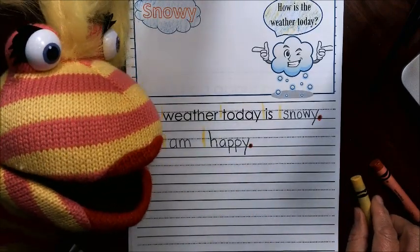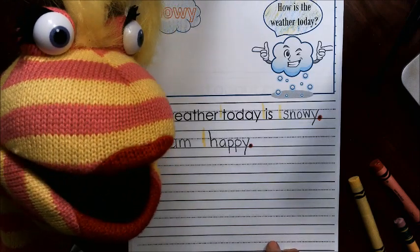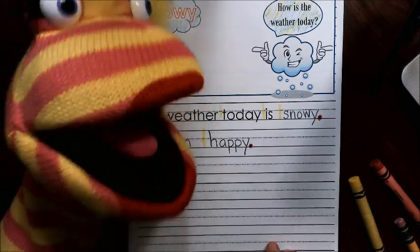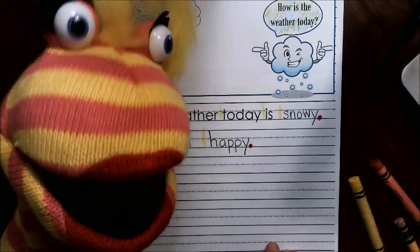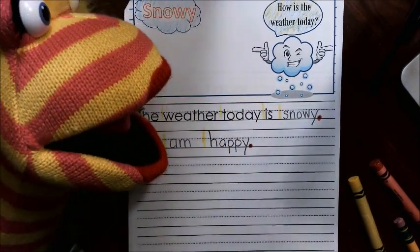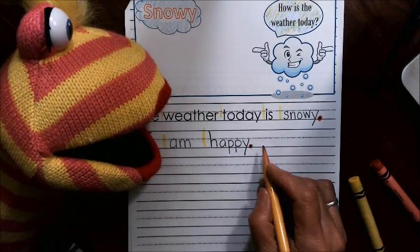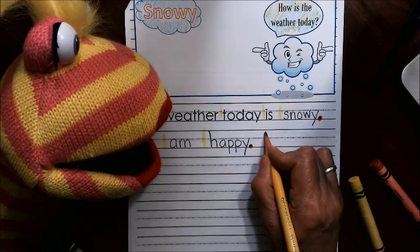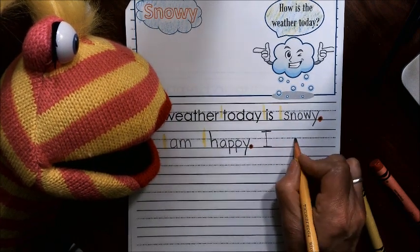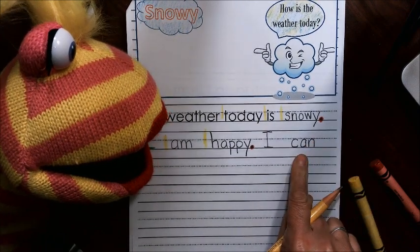Now, Maisie, in the video that we just watched, there was something that made them happy. Do you remember what it was? Yeah, they saw snowflakes. Snowflakes make me super happy. Also snowy, throwing snowballs. Okay, well, we are going to write, I can see snowflakes. Okay, let's do that one right here. I, finger space, can, C-A-N. We should know how to spell that one now all by ourselves.